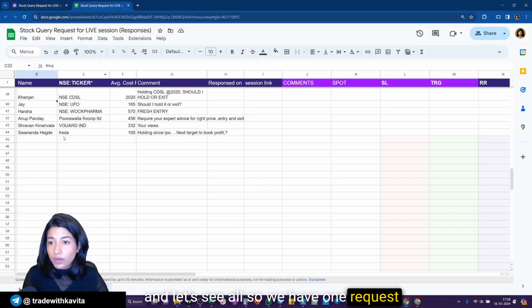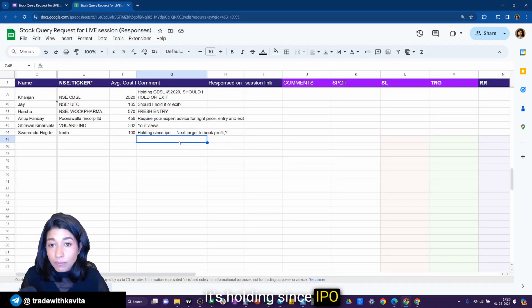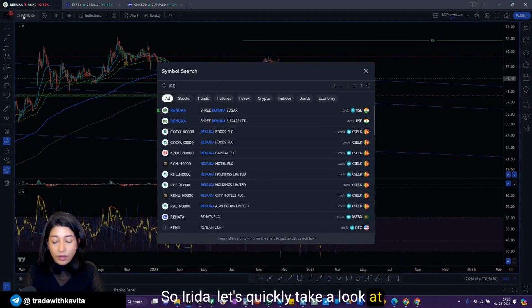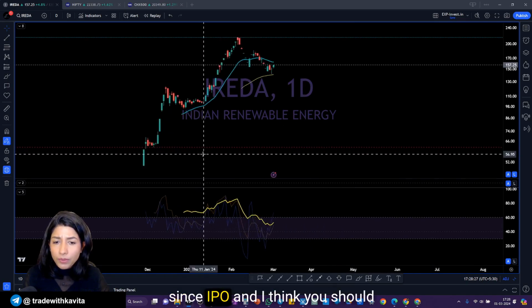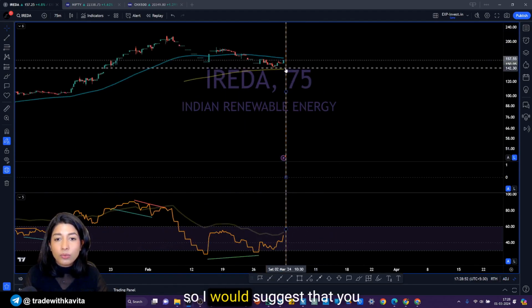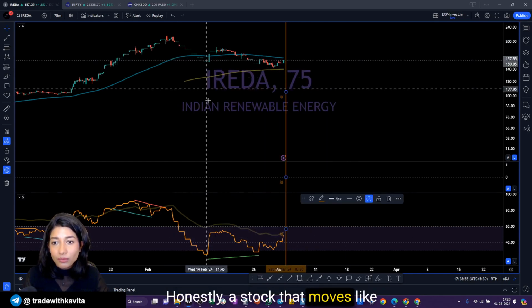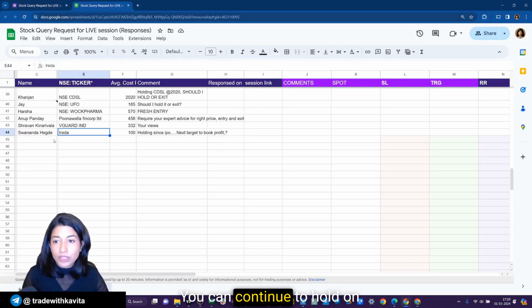All right, so we have one request from this session from Swananda Hegde. Holding since IPO, next target to book profit. So IREDA, Indian Renewable Energy, let's quickly take a look. You're holding the stock since IPO, and I think you should definitely keep holding the stock. I do think that it looks pretty attractive, and I do expect the rally to continue. So I would suggest that you continue to hold the stock for now. Honestly, for a stock that moves like this, it's very hard to give a stop loss, but yes, the stock is attractive for the long term. You can continue to hold on.